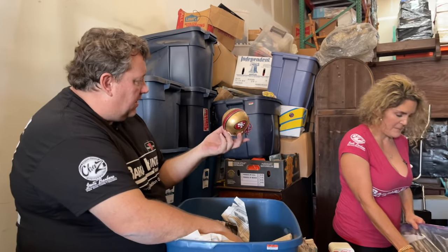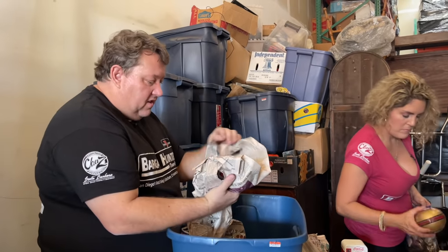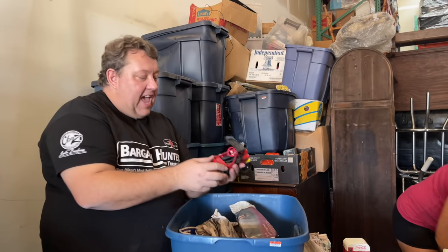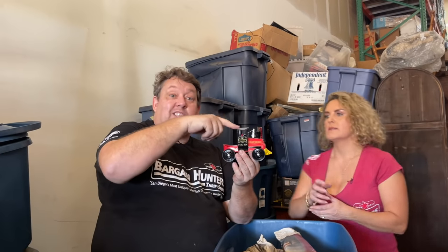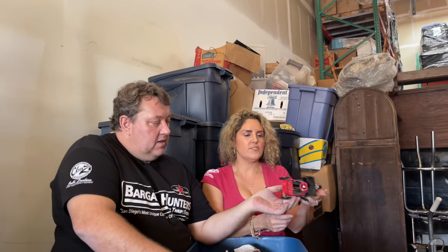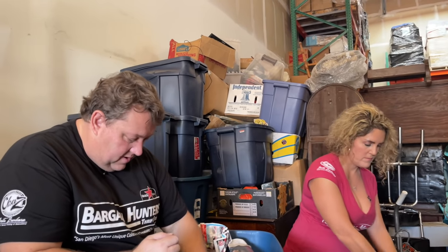49ers mini helmet, not signed. Do you like these, Nana? I like all these little pedal cars. The Cannonball Express Casey Jones. So we actually have the big one of this, and it's worth like a few hundred dollars. That one's at Disneyland. Casey Jr. train. I don't know if that's the same thing, though, but... No, this is different, I think.